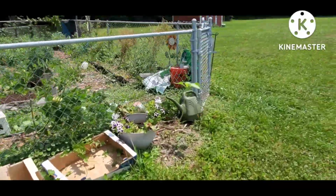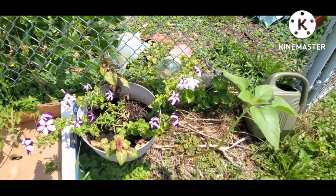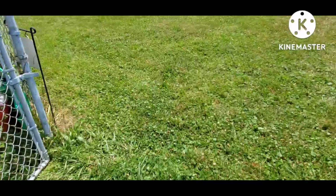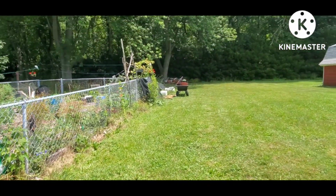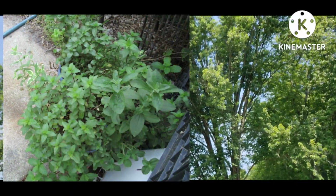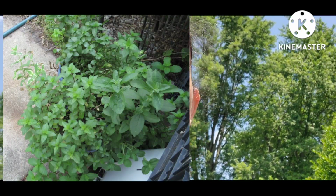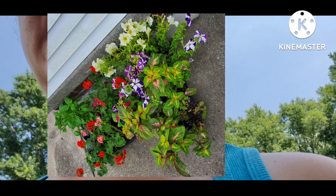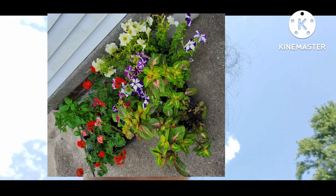All right, so that's it. This is one of the flower pots I had thrown out here just to try to attract some more pollinators, as if I needed them. So yep, that's gonna do it. Quick picture of the mint. Doing good, doing really good. Some flowers that I got from the farmer's market.